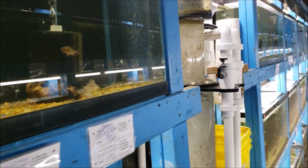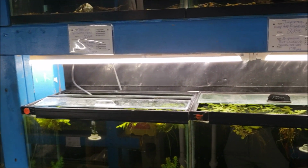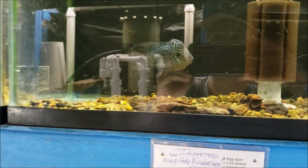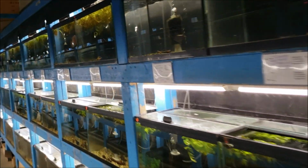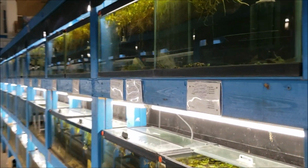A lot of Bolivian rams, German rams. Actually, I don't see any Bolivian rams now that I'm thinking about it. These are all the German blue rams. It's so hard to get any good views on any of the tanks with all the glare and everything.